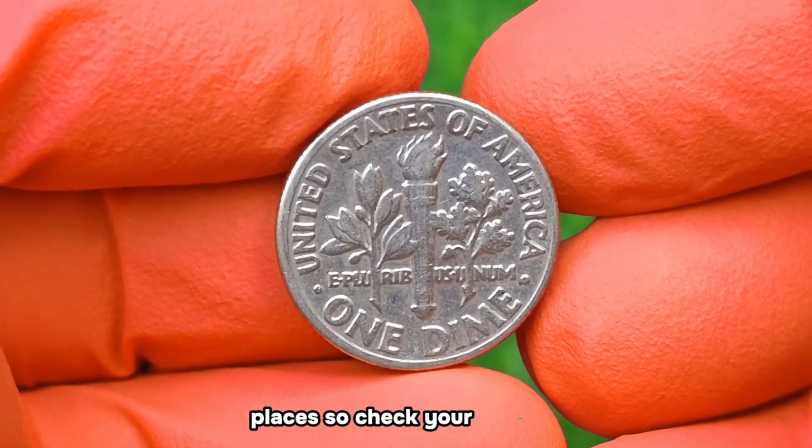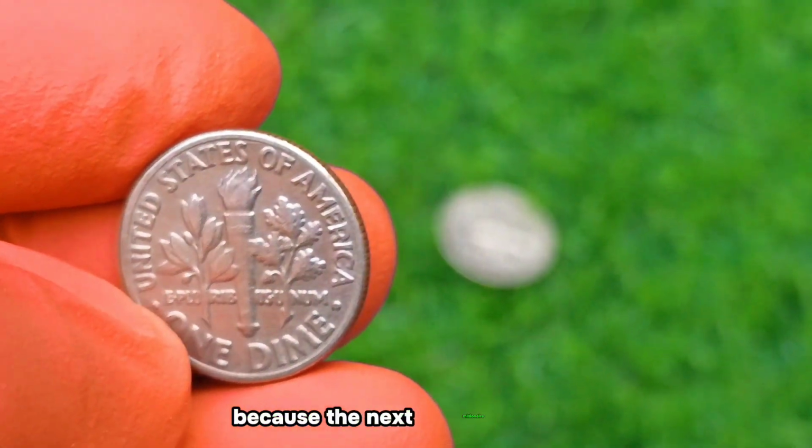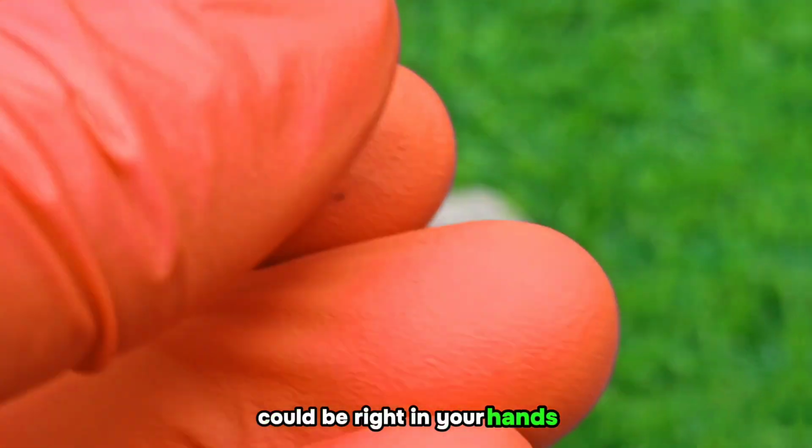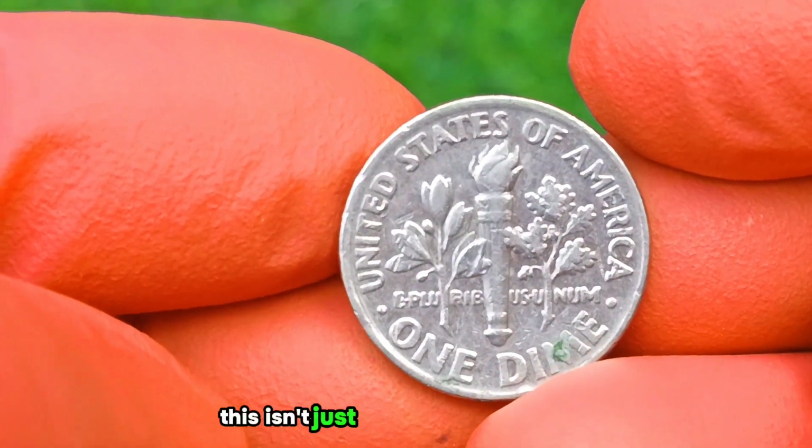So check your pockets, dig through your coin jars, and keep your eyes open, because the next millionaire coin could be right in your hands. Next up is the 1995 P Roosevelt dime.